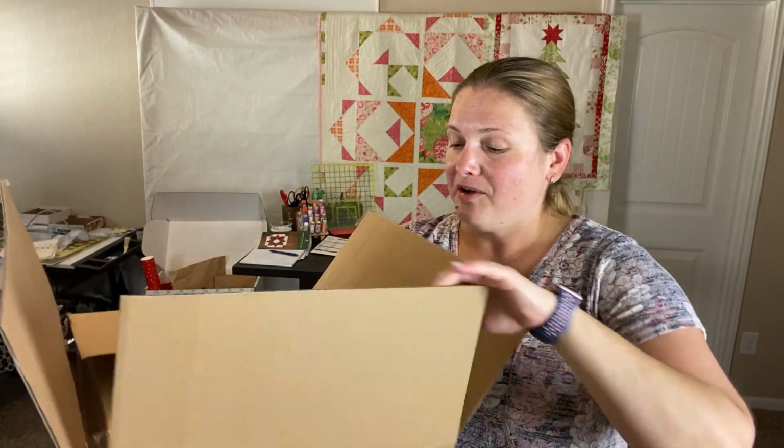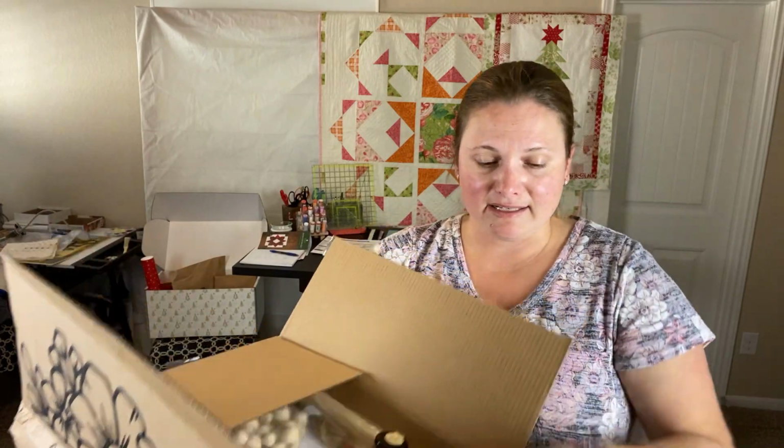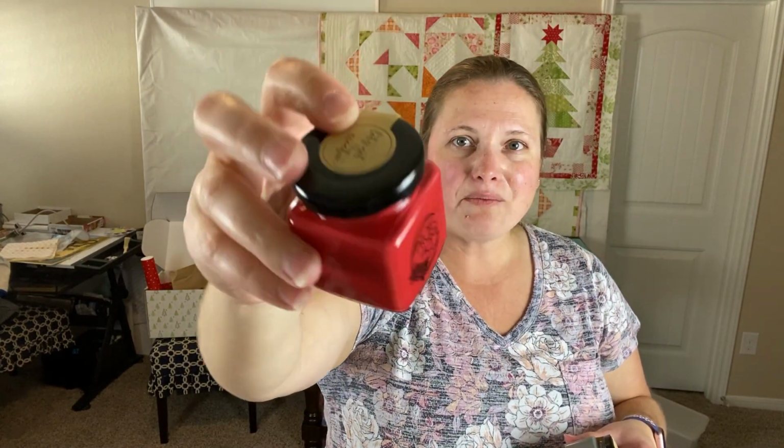Like I said, I did open it because I wasn't sure why I ended up with two. So we look inside, and there's some paints, and there's the kit. And the paints are packaged so darling. Look at these. So we have red, we have gray, and we have ivory.